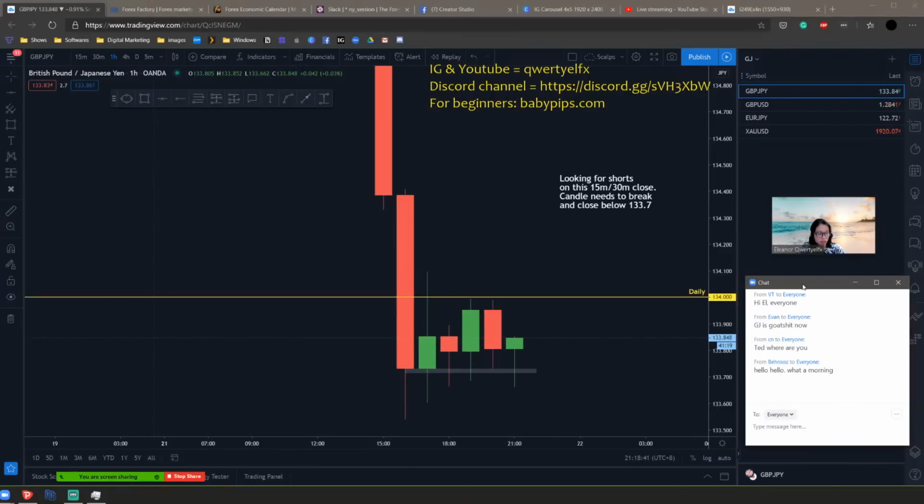Yeah, send a chart if you want me to have a look. Do you use magic keys on C Trader? I think you can. Okay, Luca, no need to spam.